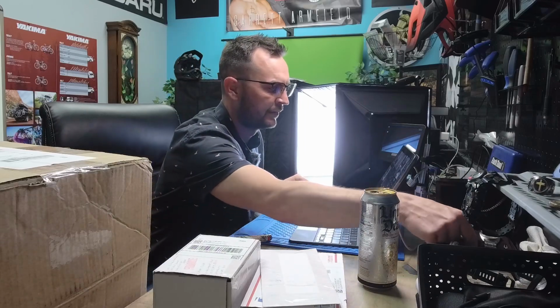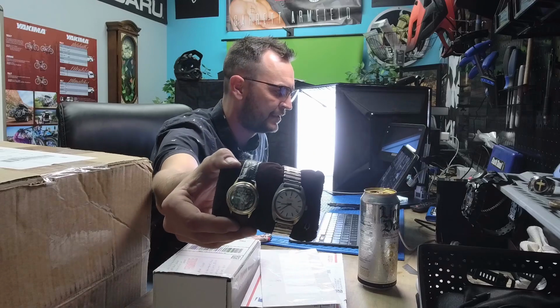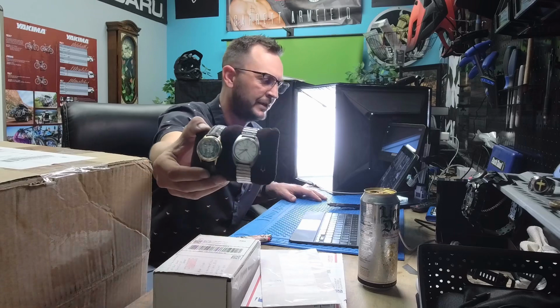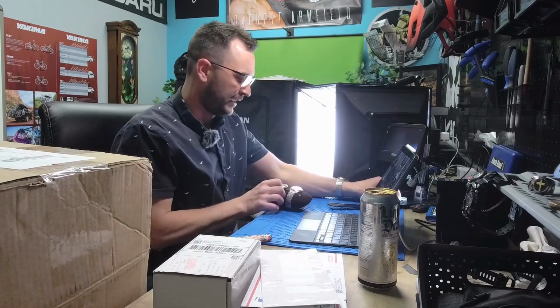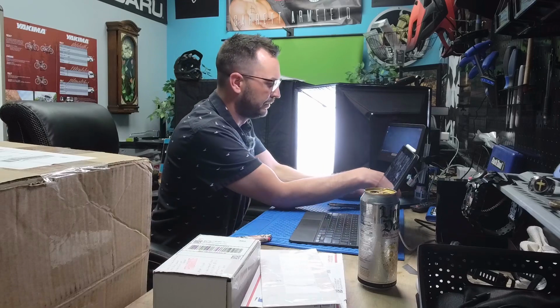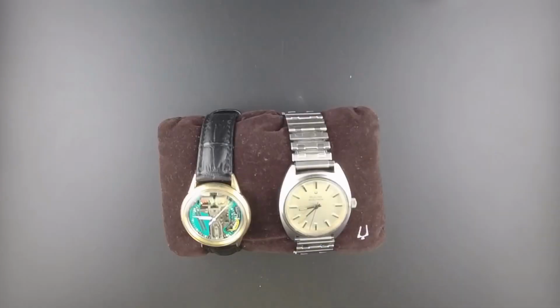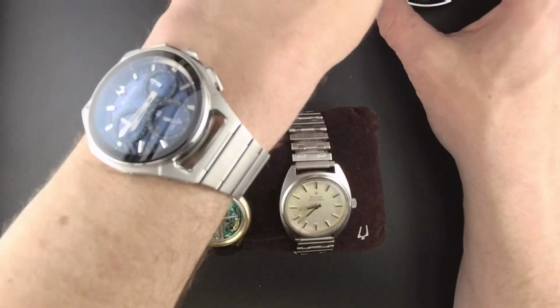The Accutron, I don't know if you guys can see in the corner there, but I do have my Spaceview. It's a 1964. And then what I'm assuming is an early 70s. I don't think these will match up size-wise. This appears to be a crystal for probably a 214 movement.